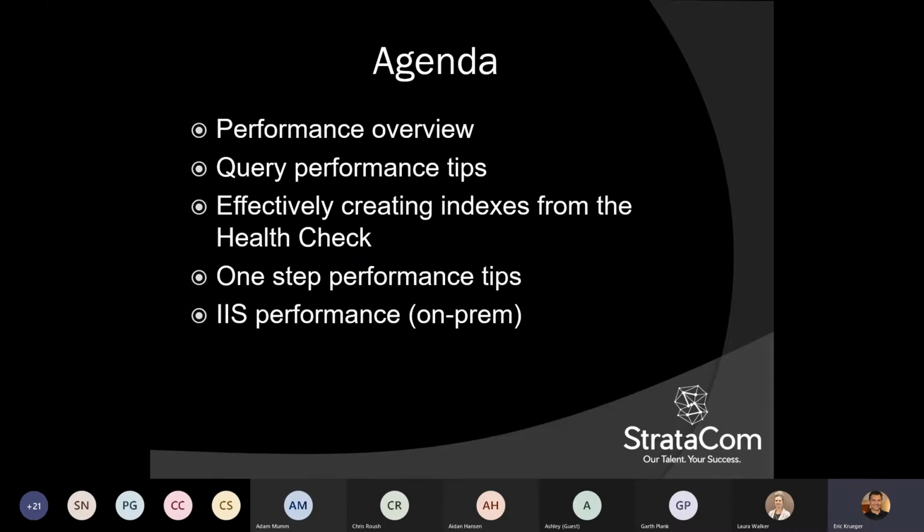Our agenda for today: I'm just going to give a little performance overview. Hopefully you'll learn one thing today. I've got a few sections. I've got some query performance tips. These are general tips about query performance and how to write queries effectively so they perform the best.